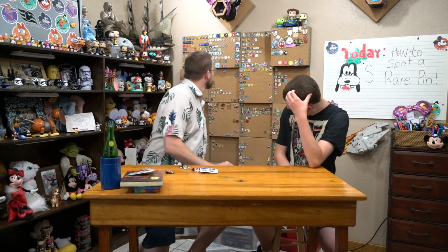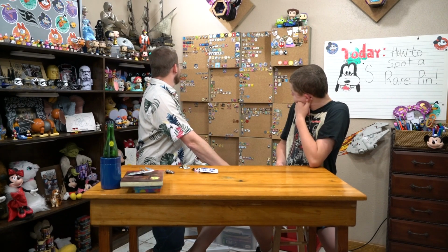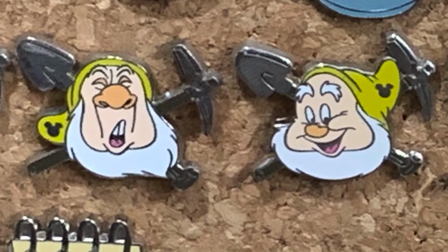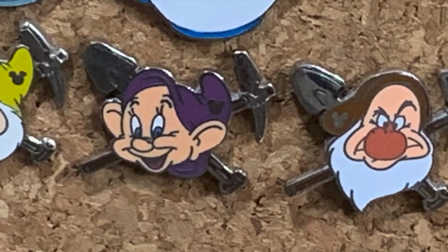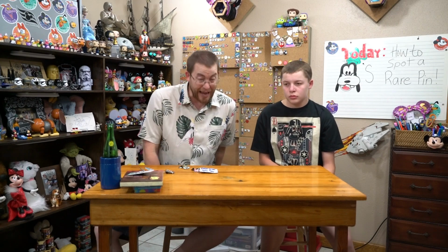For instance, I have a set of pins here that I collected. I have all seven of these dwarves with the pickaxes and the shovels. But what I don't have is the chaser. I didn't even know it existed until recently, but there's a chaser pin to it. I've never seen it, so that's a rare pin. Some chasers are not as rare, but a lot of times they are.